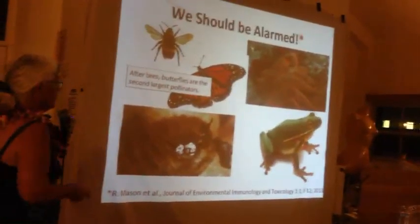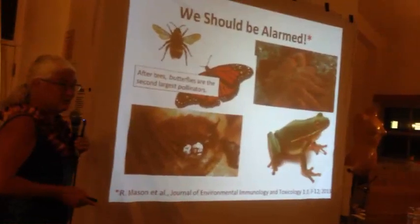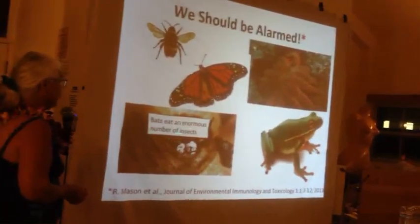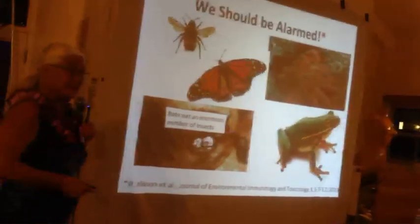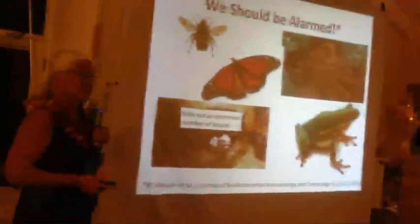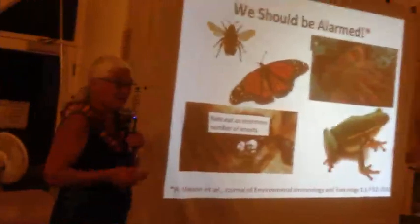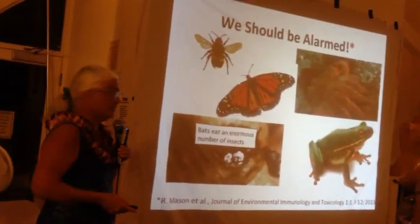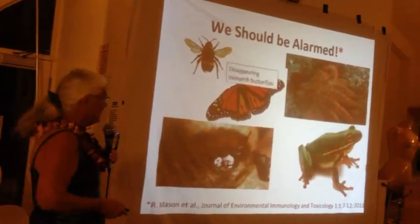They're the second largest pollinator. So both the bees and the butterflies are really important for pollinating. Bats eat an enormous number of insects. They eat their whole weight in insects every day, so they're a really good control. They're a good pesticide. If you've got bats, you can protect your plants from insects. But we're killing off the bats with this problem.